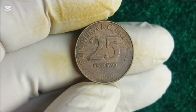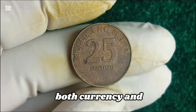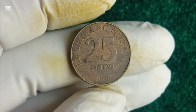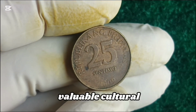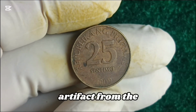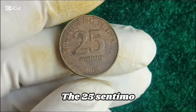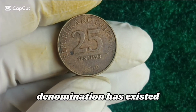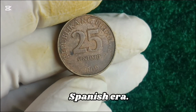function. With its depiction of the Catmon flower, it served as both currency and educational piece. Though no longer in wide circulation, it remains a valuable cultural artifact from the final decade of the flora and fauna coin era. The 25 Sentimo denomination has existed in Philippine coinage since the Spanish era.